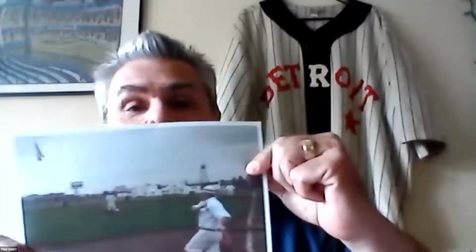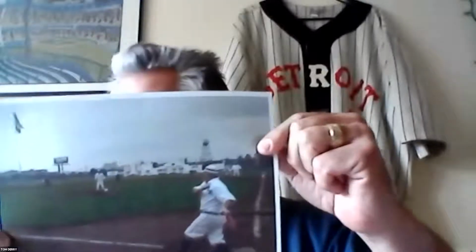So, and we had numerous games, including vintage baseball games. There's a little shot of a vintage baseball game that we had back there at that site. We had many of them. And we had a lot of former Tigers come out to the field. They were excited about what we did.